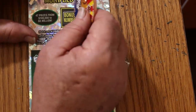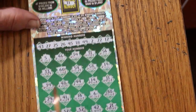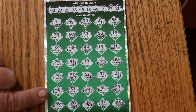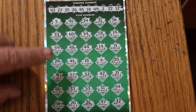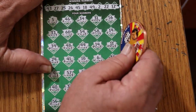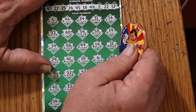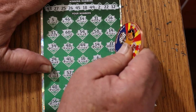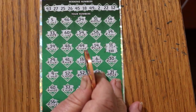All right, here we go with the bonus number. 11. Boom, boom. Hey, we got an 11 right there. All right. So, out of the ashes of loss, let's see what happens here. And we get another 50. All right.